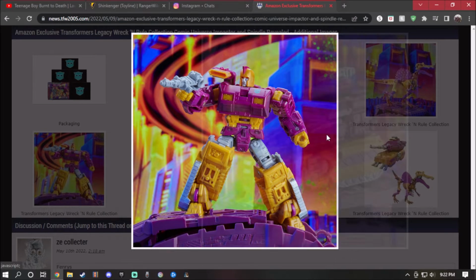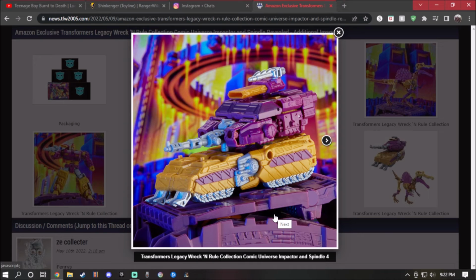Now, going to the next photo, the only accessories Impactor comes with are, of course, this spear-looking thing right here and his gun. The gun is the same as the original. I think this thing does go 360 degrees. I do actually have my Impactor figure.